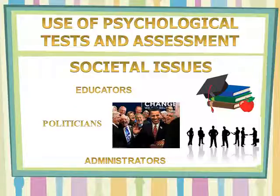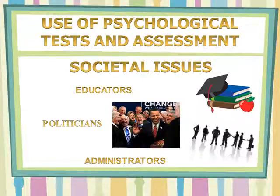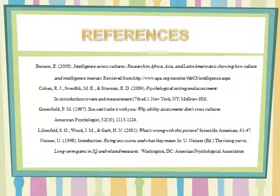So the educators, the politicians, and the administrators is like having a guideline that we have to follow to make everything go the way it's supposed to. In the means of just summing it up, even if we don't agree with it, it is the way it's set to cover all of the cultural differences and individual differences. Just put it that way. So that is the end of the social issues of our educators.